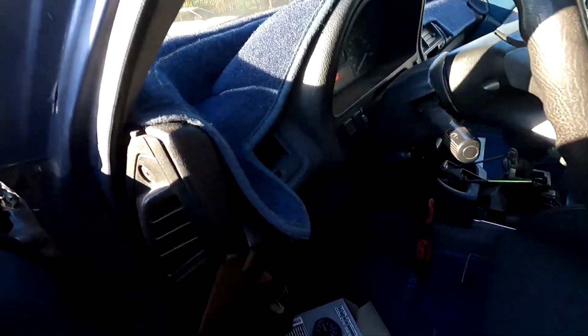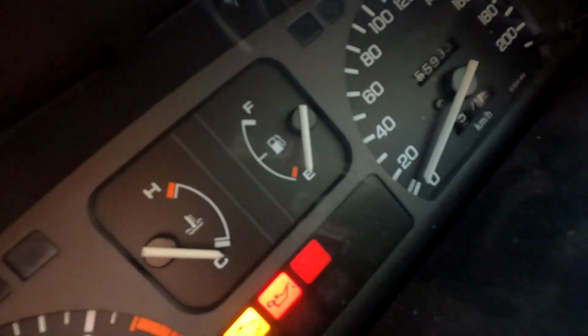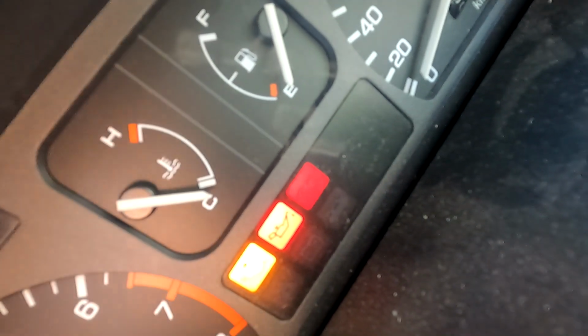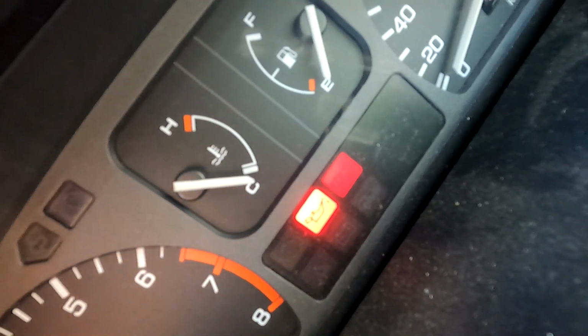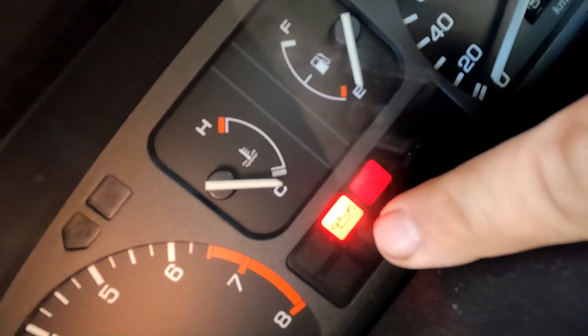So the other thing is this P, I don't know what that P is, because when the car is on, it stays on. I noticed when I was at the track that it was on, and the higher the RPM goes, the more it flickers.